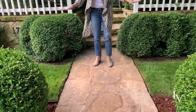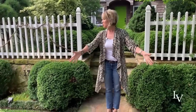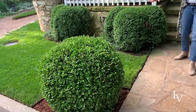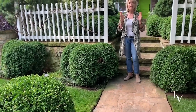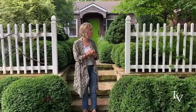Now on this level, you'll notice that it is very simple, very serene, but very good looking with a minimum of fuss. There are some of my beloved boxwood globes that serve to anchor the corner of the walkway. And then as you approach the steps, you'll see that there is a stone wall here. And by the way, this same stone is what is used in the chimney of the house, which I will show you a little bit later.